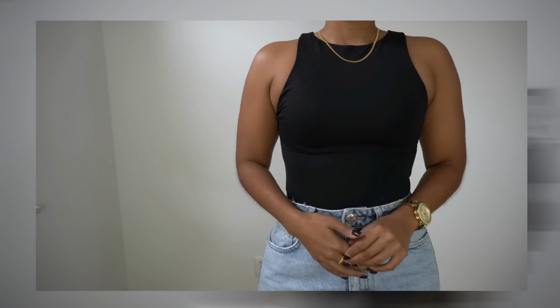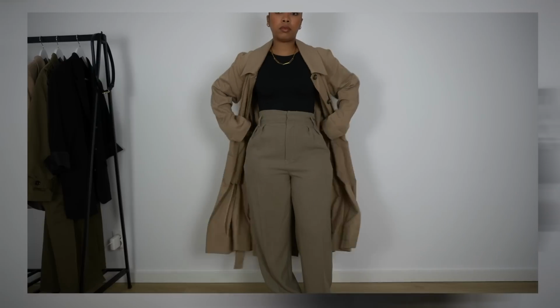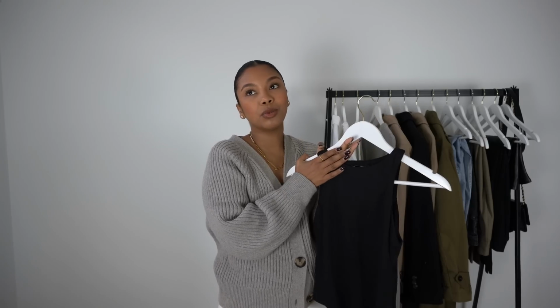It looks super nice, layered with your blazer, layered with your trench coat. So a bodysuit like this, for me, comes out of storage in spring and then I'll have it with me until fall because I get a lot of wear out of my bodysuits.